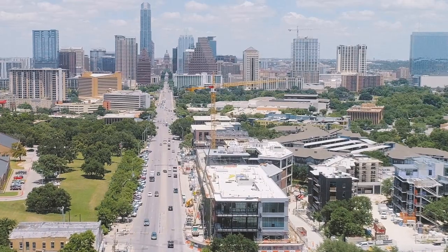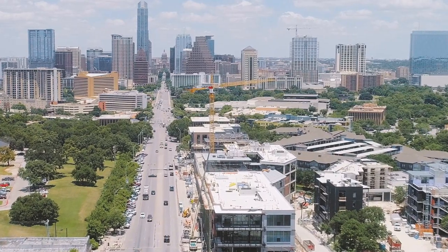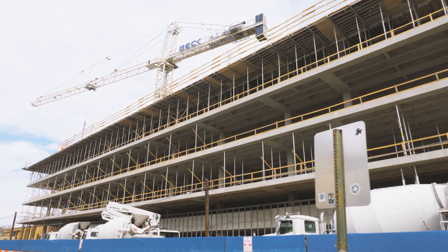South Market has generally been a relative bargain, certainly to downtown and to some of the other submarkets. With new construction down there, obviously that pricing has come up, but there's still some value to be had in South Austin.